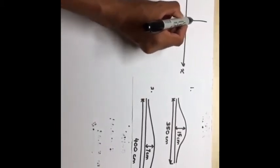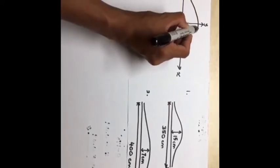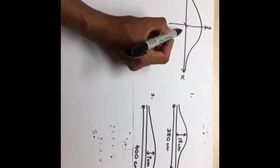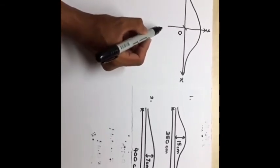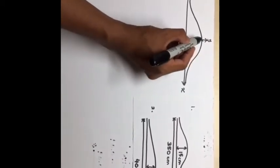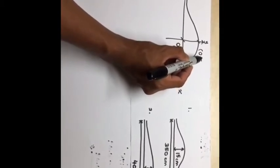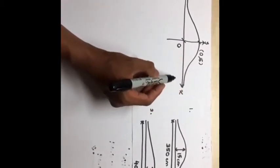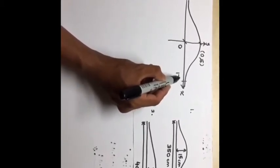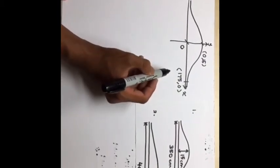So here we draw the x-axis and the y-axis, and then we draw figure 1 on it. So first we have to identify the coordinates for the point from the origin to the peak of the bumper, which is 0 and 15. And the other point that we need to find the coordinates of is the point from the origin to the edge of the bumper, which is 175 and 0.